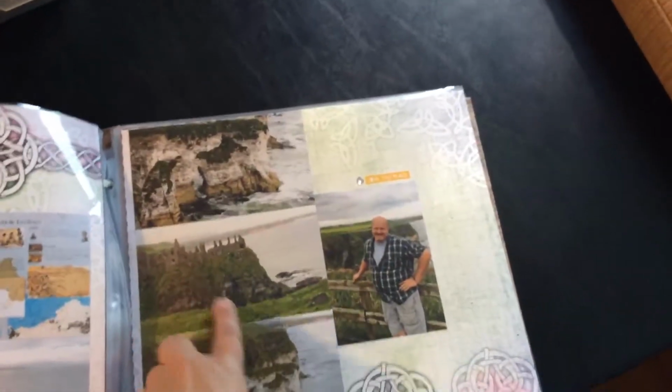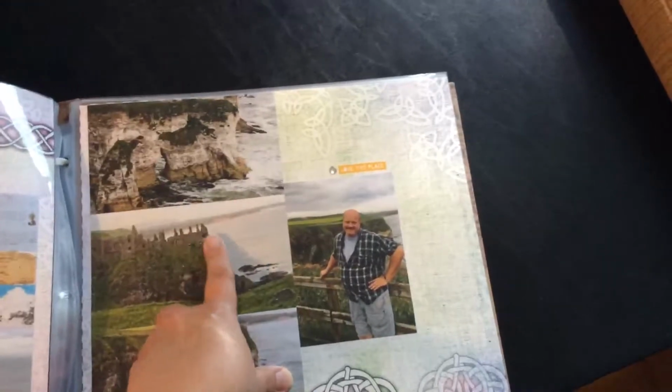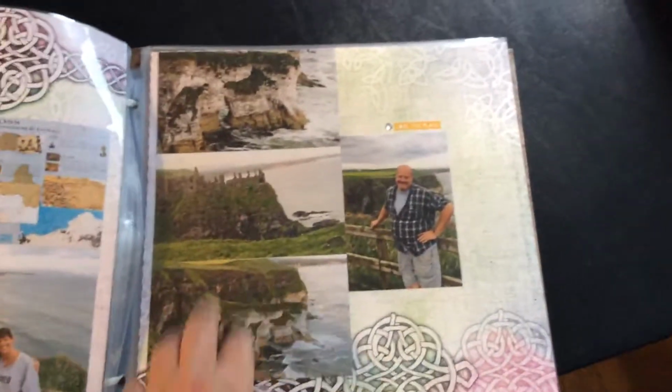And then this is Dunluce Castle. These are the ruins of it. Literally part of it at one point fell into the sea. They did give us the history when I was there, so I knew that part of it. So it's fun that he got to see that as well.